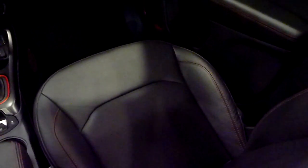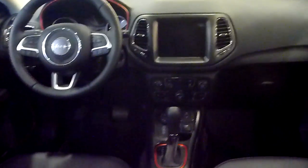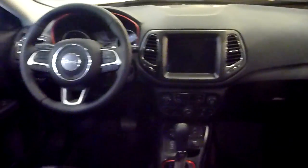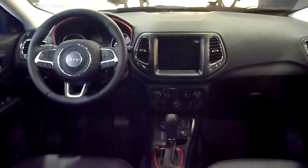The leather seats, you can get custom leather colors through Mopar and Jeep dealers, so that's something to consider, because otherwise this interior is all black, with the exception of some red accents around the shifter, the instrument cluster, and the speakers. The center console is the one part of the interior I'm not too crazy about.